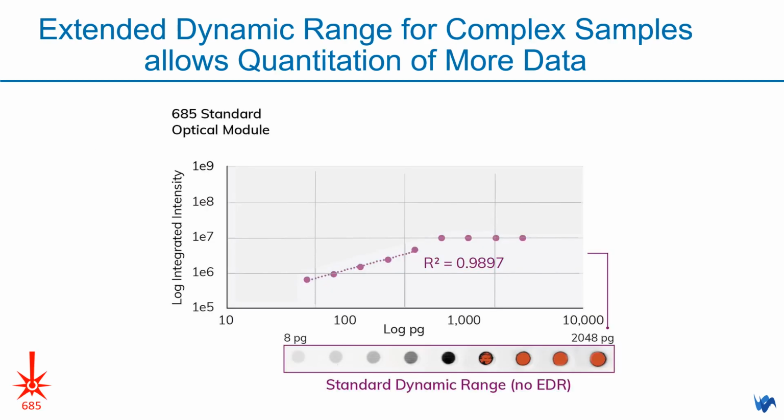First, let's talk about what we mean by dynamic range. Dynamic range refers to the range over which signal detected by the instrument stays linear. In other words, it is the range between the lower limit of detection and saturation of signal. In this example, we show a dot blot with serially diluted steps ranging from 2048 picograms to 8 picograms, which produces a wide range of signal strength.